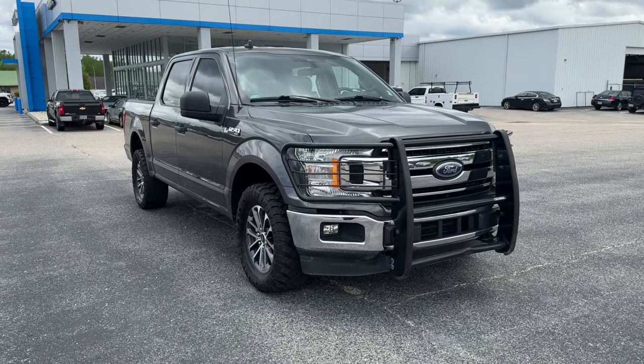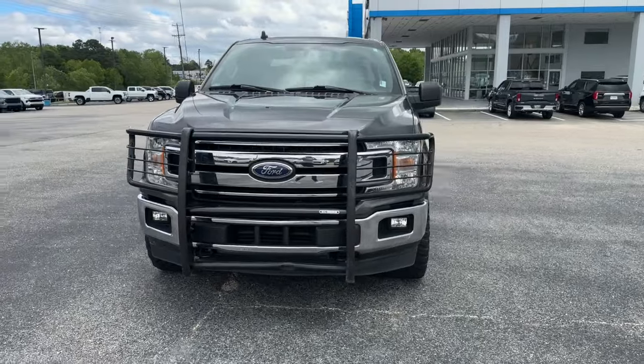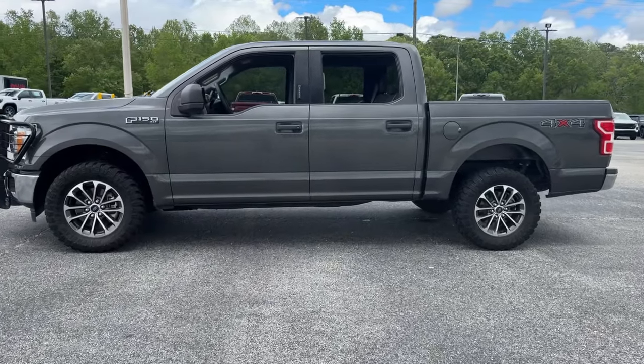Your next car could be the 2020 Ford F-150. With less than 80,000 miles on the odometer, this vehicle provides excellent value. Take a closer look at this full-size F-150.